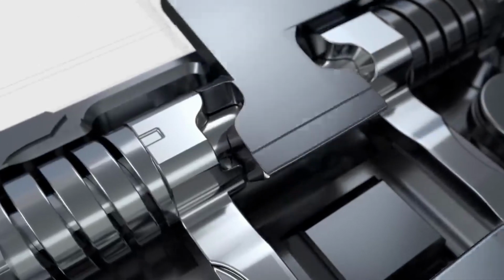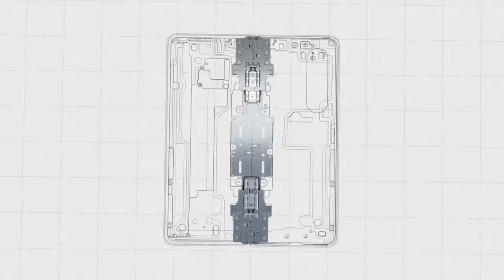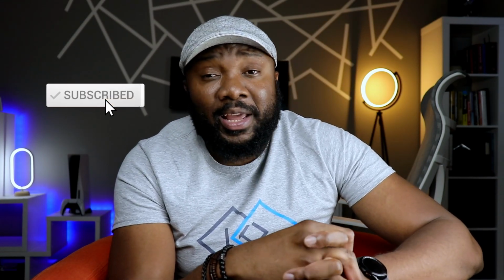And of course, when it comes down to prices, they kind of remain the same. I believe $1,000 for the Flip 4 and $1,800 for the Fold 4. So those are some of the things that you need to consider if you want to go ahead and place an order for this. But anyway, that's just my take on these new devices by Samsung that were announced today.